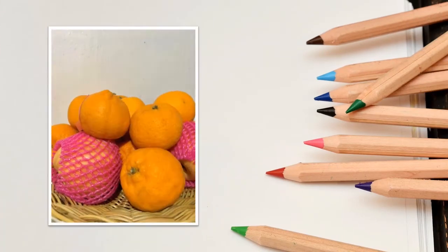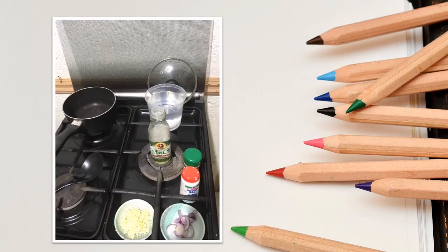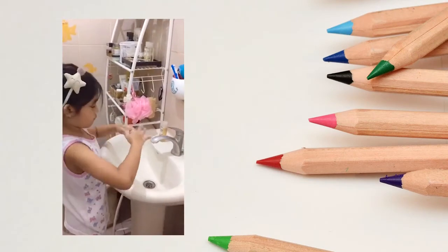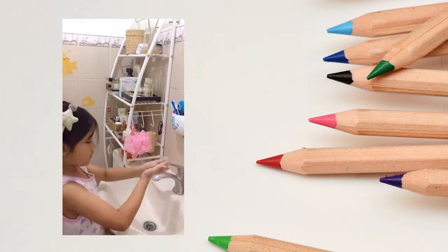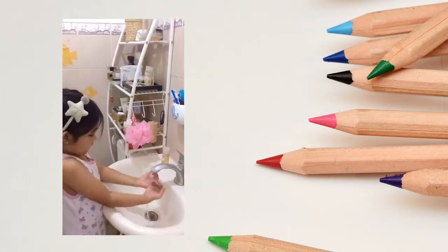To keep everyone healthy in the family, we stored vitamin C-rich fruits like oranges and apples. I also taught Lexi how to cook garlic soup because it was said to have antiviral and antibacterial properties. Last but not least, we made a simple science experiment using black pepper, water, and hand soap to emphasize the importance of hand washing. Then, we ended our homeschooling day with a demonstration of a 20-second proper hand washing.